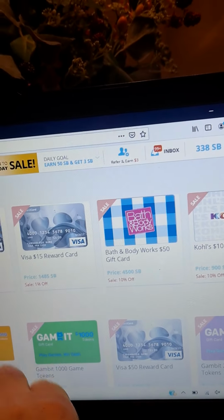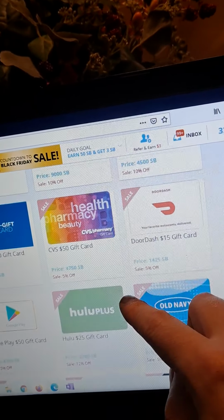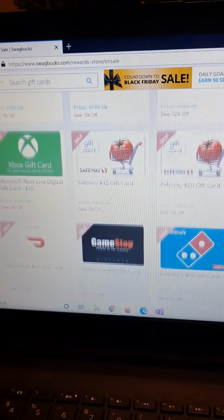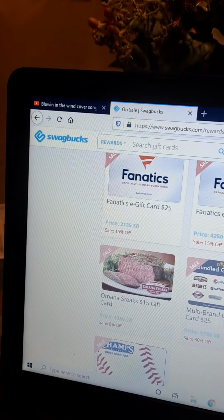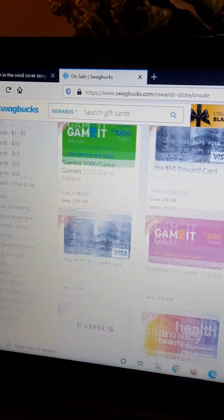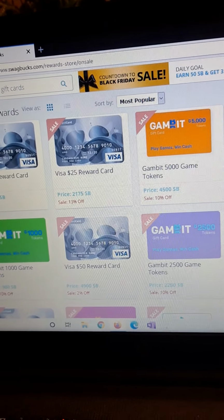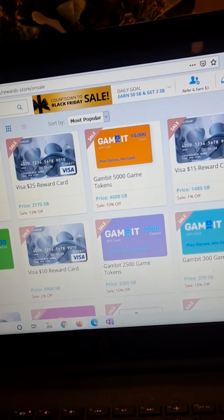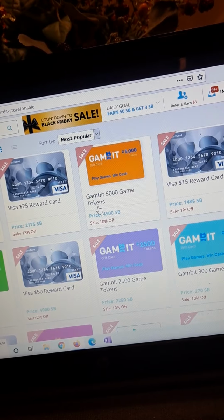And if I click on View All, I can scroll down. You'll see that you can get gift cards from Best Buy, you name it. It just keeps going on and on as far as gift cards you can get from different places. If that's why you're using it, you can get a Visa gift card. Of course, the amount it'll cost to get the gift card is listed underneath. So anyways, I just wanted to show you how to redeem your rewards when you're ready to do that.